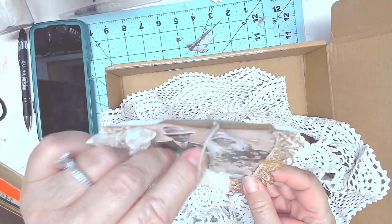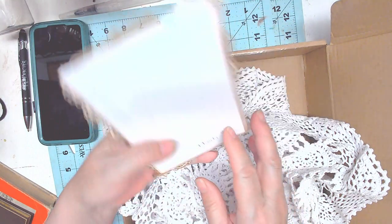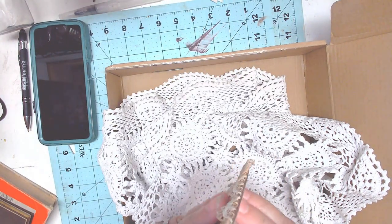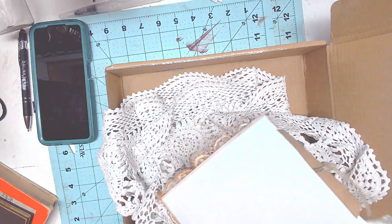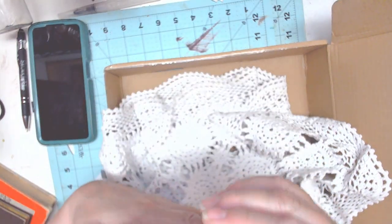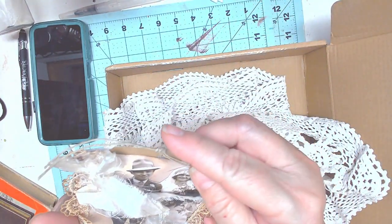Now this one, I have a feeling, and look at this, $2.50. The price is phenomenal. What I think I'm going to do, whoops, it tore a little bit. I'll have to re-glue that. What I think I'm going to do, though, is make this one, and it's got a little tag in the back for you to journal on.